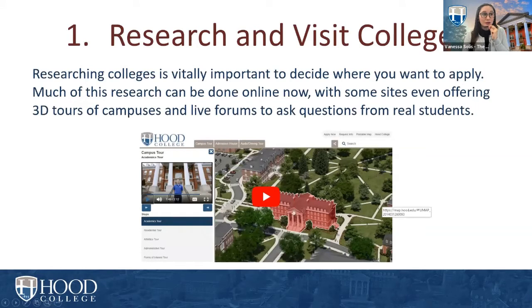So research and visit the universities. Most of the universities nowadays have different virtual tours, and it is very important to see how the university looks, where it is located. You want to see whether it's a big school or a small school. Does the campus look like a new and modern school, and that's the style that you like, or would you prefer to go to a smaller institution?